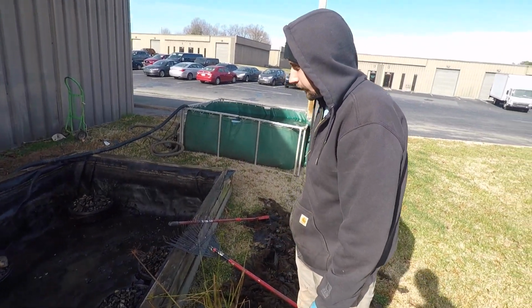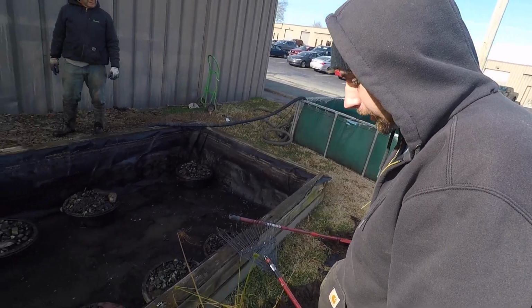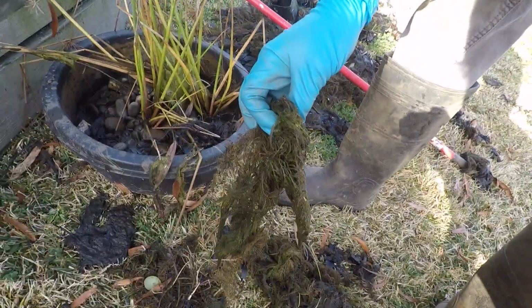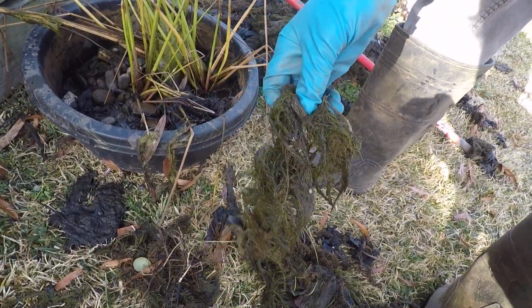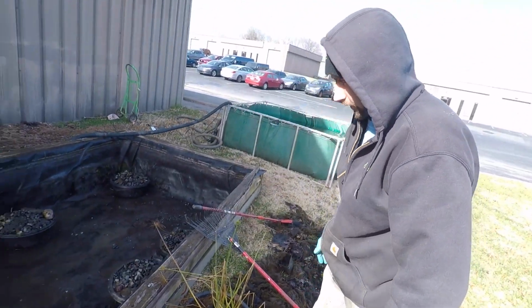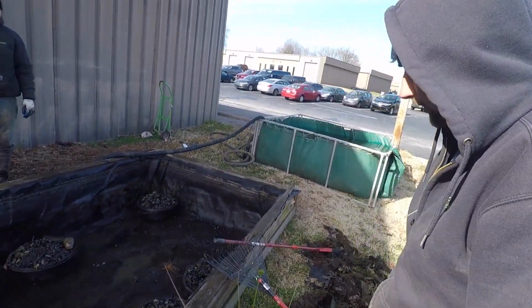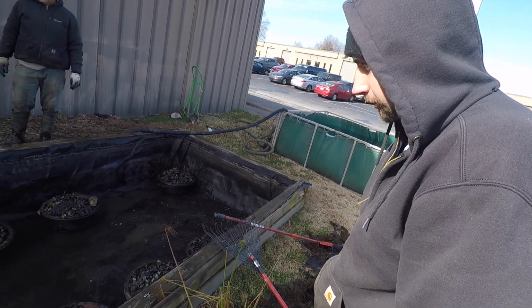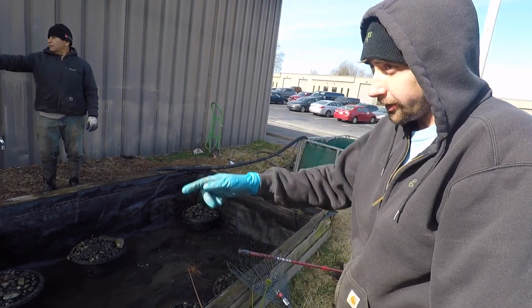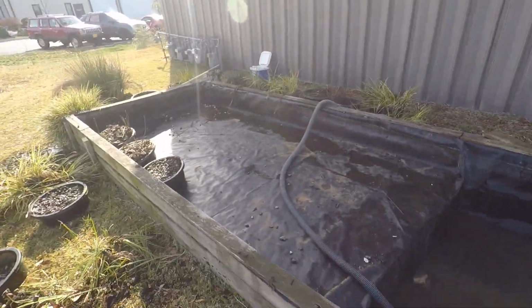So, we started by draining out some of the water and got rid of all this, what's it called? I believe it's called coontail. Yeah, but it's very invasive. It was all through our plant trough. Got some of that out. Removed some of the fish that were living in here, a couple of them. What'd you do with the fish? They're in a little cooler over there. Let's go check them out.